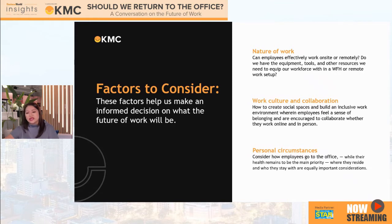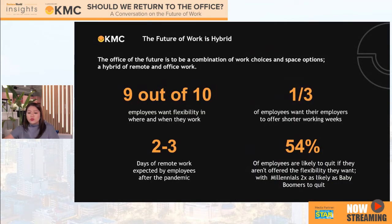So, which brings me to my next slide, which states really the conclusion: what is the future of work? Well, it is very evident that the future of work is hybrid. It is flexibility. As you can see in all these statistics here, this pandemic opened our eyes to certain possibilities that were never there before. The company should actually be adapting to these kinds of demands of the employees, wherein flexibility should always be there as to where or when to work. So here in KMC, we are just fortunate enough that we are able to offer that kind of setup to our employees and our clients just the same.